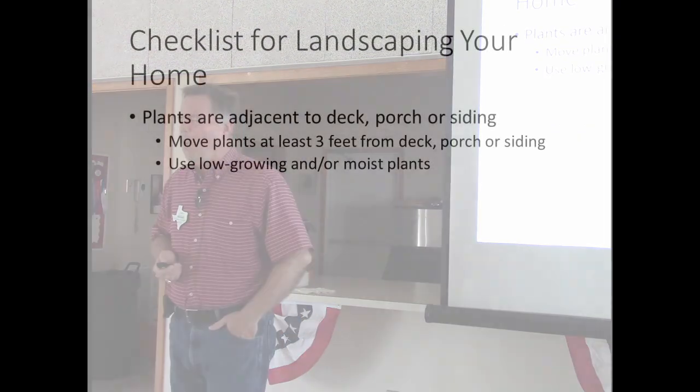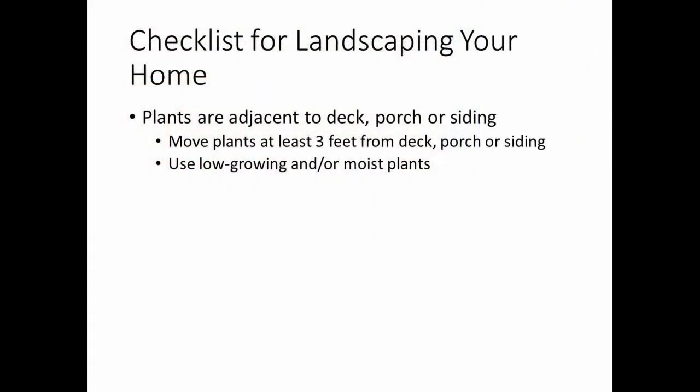If you've got a porch or a patio, try and move those plants about 3 foot away, because that porch or patio, especially if it's made out of wood, is a fuel source. Move them at least 3 foot away, and use low growing or moist plants if you're going to plant them around that patio or deck.